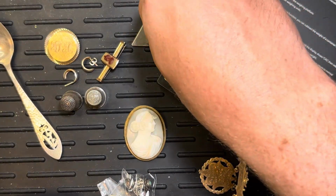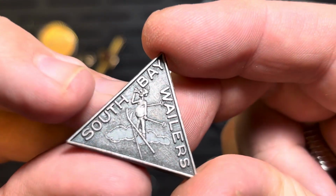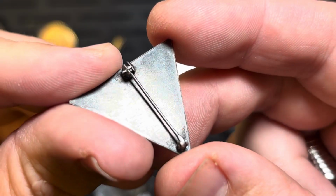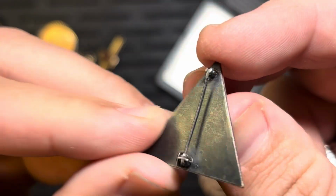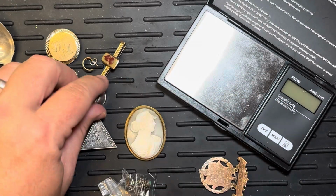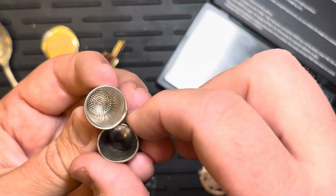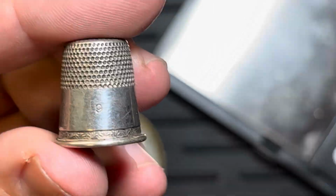All right, what else we got here? This piece looked like it was silver. South Bank Whalers. But I'm not certain. I thought I'd test it, although I'm starting to think my silver acid's gone off. So, I don't know. My silver testing hasn't been going very well for me. Speaking of silver, that was just a 50-cent bin. But speaking of silver, I thought, oh, this sure looks good for it.